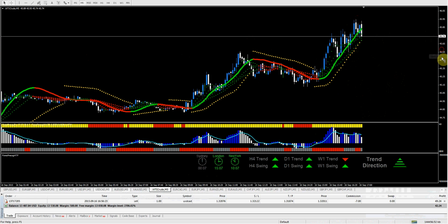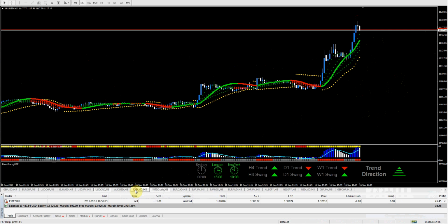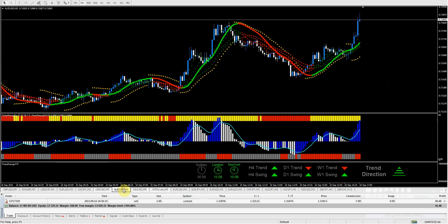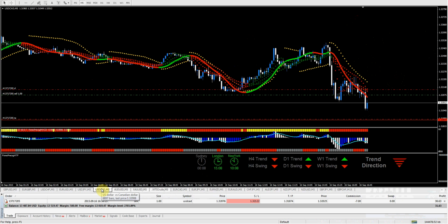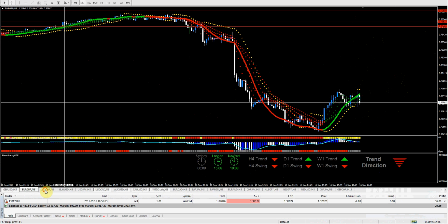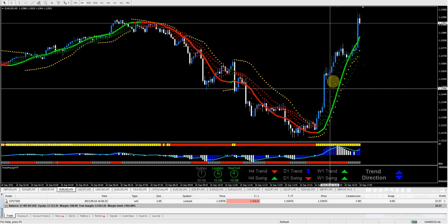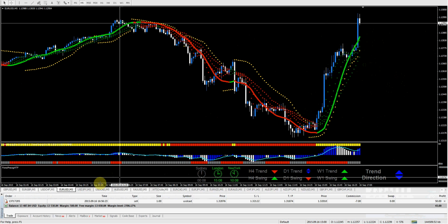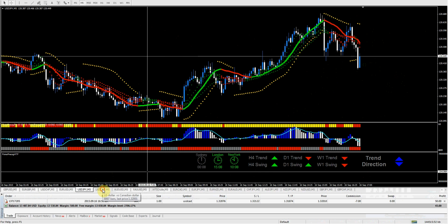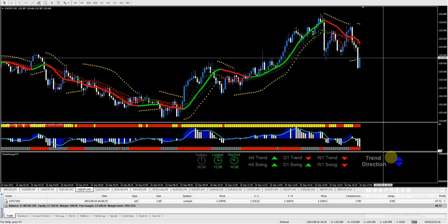On the crude oil, we have news coming out at 10:30. So I'm not going to look at taking anything there. That's gold. And again, AUD USD. Let's take a look at some of the other pairs, see if anything's changed. No opportunity there. No opportunity there. We've had some really big moves here. Unfortunately, I wasn't around at that time to take advantage of them. USD Japanese yen, no trend direction.